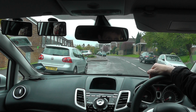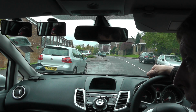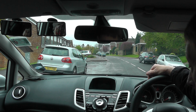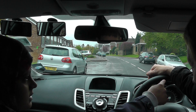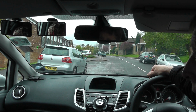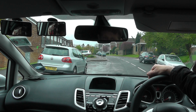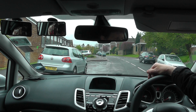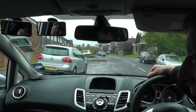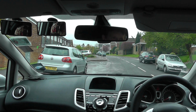When the car moves now, you're going to steer, and I want you to steer half a turn. Just be careful you don't come too far over into their space, so you're not actually encroaching on the space of the car. Okay. So half a turn would be when the top of the steering wheel is at the bottom.